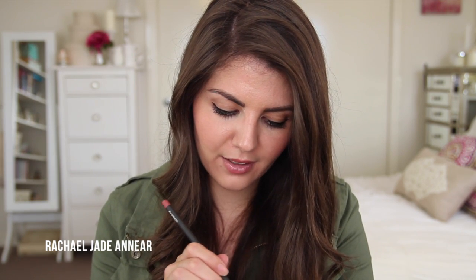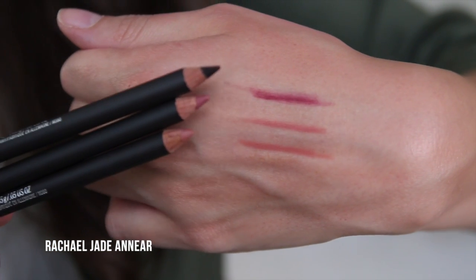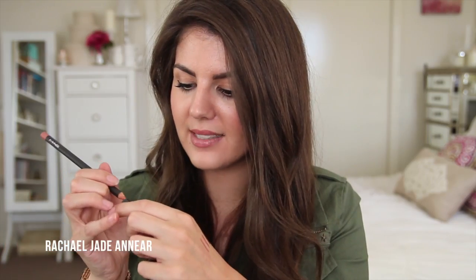Then I have Dervish, which is a really nice mid-toned pink colour. I think it would look good with a lot of different lipsticks. And then the last one that I have here, Boldly Bare, this was one that the girl recommended to me. It's a really nice neutral colour. It is quite similar to Dervish, but this one's a little bit more peachy brown toned, and Dervish seems to be a little bit more pink, if that makes sense.